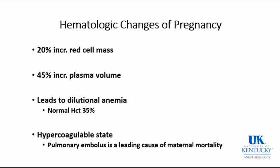So again, keep in mind, if you're trying to use hematocrit to help you think, is this patient hemoconcentrated, a hematocrit of 40-41 in a pregnant woman is something you might see in a preeclamptic patient who actually is intravascularly depleted. That is not a normal hematocrit in a pregnant patient. Also remember that pregnancy is a hypercoagulable state with most of your factors being increased, but not all of them. There's also an increase in fibrinolysis during pregnancy.